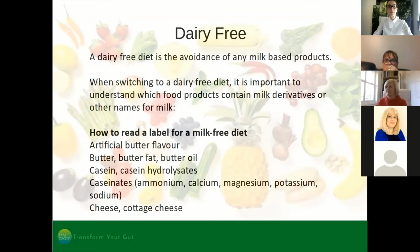But when we're going to switch to a dairy-free diet, it is important to look out for anything that contains cow's milk. So, how to read the labels for a milk-free diet. I'm not going to go through all of these because you do have them in the handout, but I thought I'd just pick out a few. So obviously we said casein is the protein.